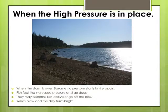If the high pressure stays in place, the BP may rise again to its highest point. Fish feel the increased pressure in their swim bladder and go deep. If the winds blow and the day turns too bright, they can become less active or even go off the bite. So try these techniques the next time you're on the lake where cold fronts and warm fronts are moving across the lake. It should help you to increase your fish count a bunch.